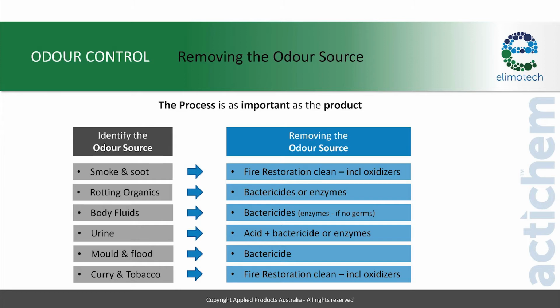However, let's have a look at we've got smoke and soot, we've got our rotting organics, body fluids, urine, mould and flood, curry. This sort of encompasses probably at least 90% or more of what we face in everyday work. So the smoke and soot absolutely needs a fire restoration clean. I've got a little note there in relation to including oxidizers. Oxidizers go a long way towards removing malodours when it comes to smoke and soot.